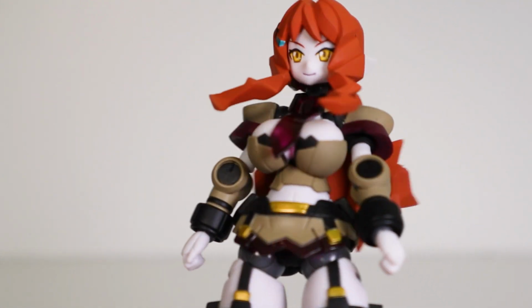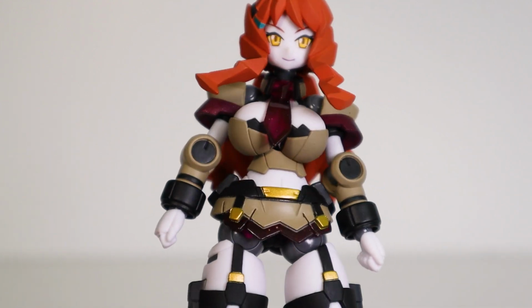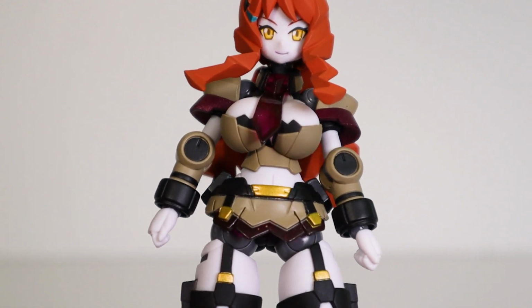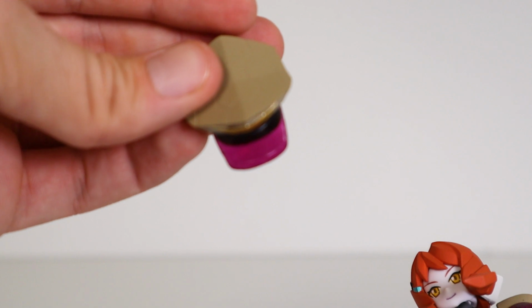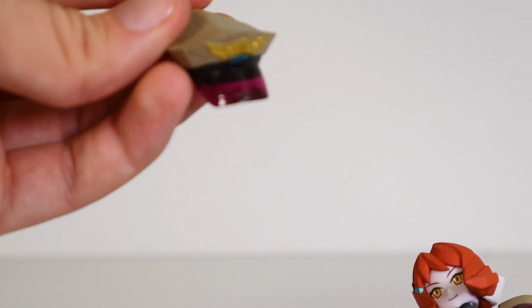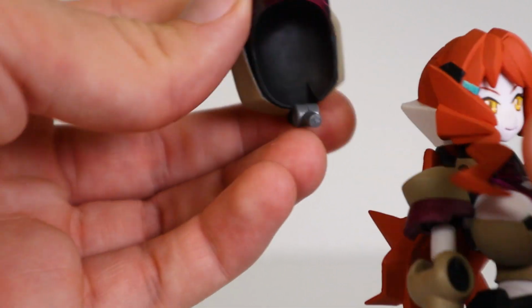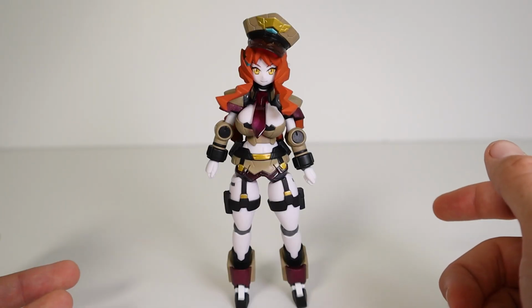All around though, I'm really liking the way this one looks. Color-wise, it actually hits pretty nicely. The tan contrasts really well with the purple and black and gold, and then her skin being a very pure white all look really good together. Her hat also has some of that clear purple plastic in the brim of it, which looks really sweet. It's just another little added piece of fun. I really am enjoying the color scheme on this. But now that I've gushed about her enough, let's get into the figure.